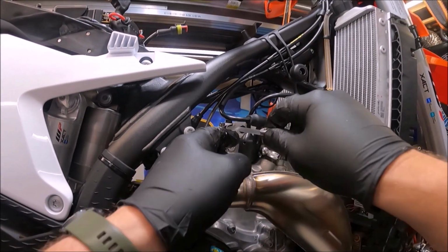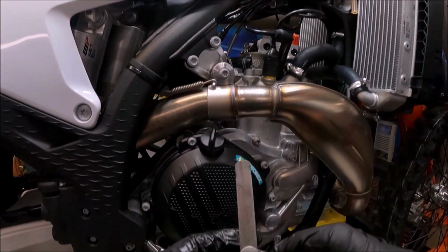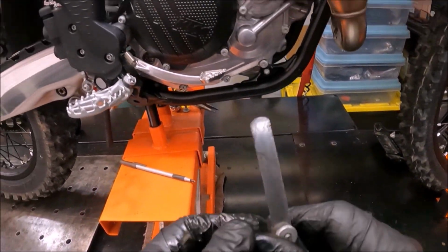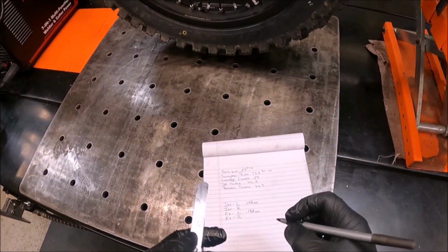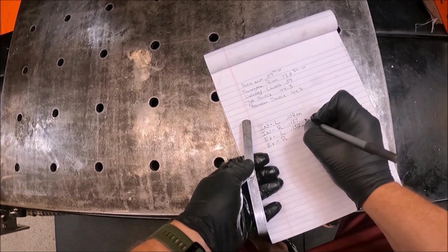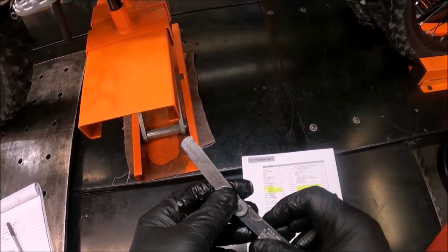Now we'll do the intake and exhaust right. So we got the desired clearance over here on the right intake. We're at 0.127. We can be 0.10 to 0.15. So this is perfect, right in the middle. I just wish the left side was that good, but oh well. Intake right, 0.127 millimeter.